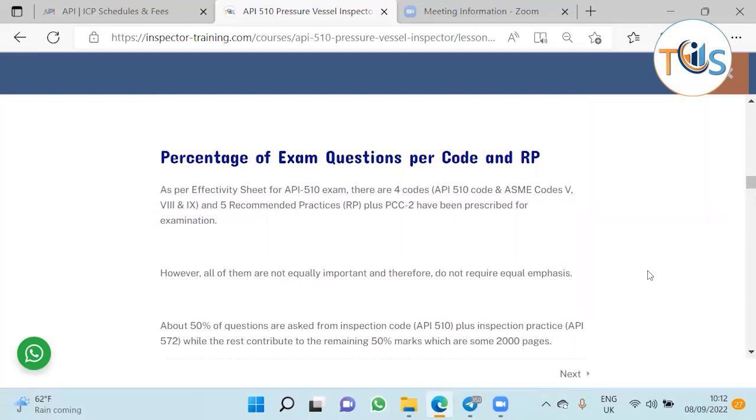Okay, let's see what the percentage of questions per code and recommended practice is. As per the publication effectiveness sheet and the body of knowledge, there are 4 codes: 510, ASME Section 5 (NDT), Section 8 (construction code for pressure vessels), and Section 9 (welding), and 5 recommended practices plus PCC-2 that has recently been added to the publication effectiveness sheet.